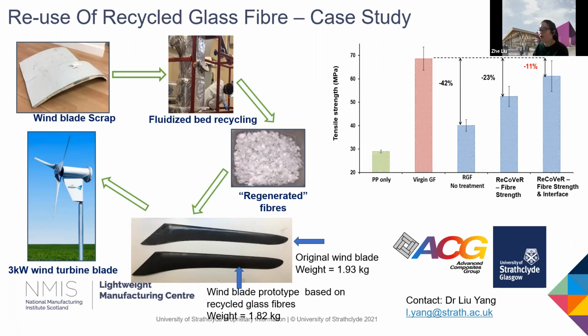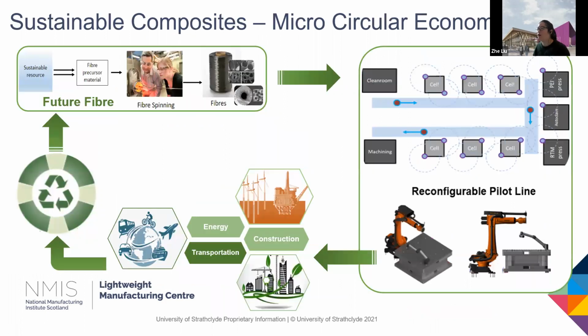So hope you enjoy this small story about our current development. After that, I will show you a summary about our micro-circular economy story.